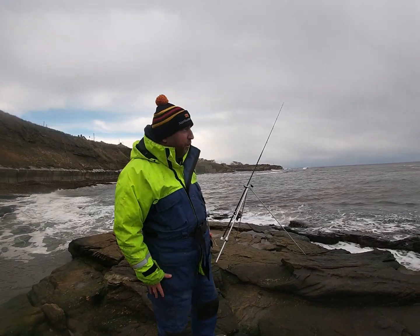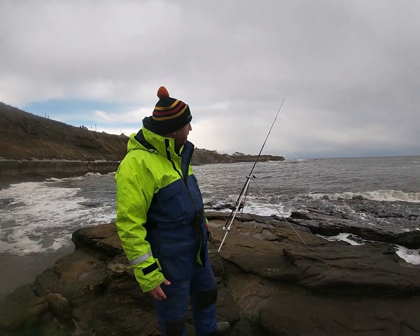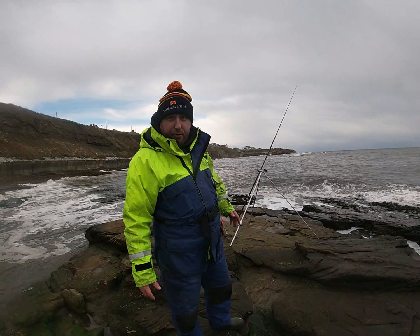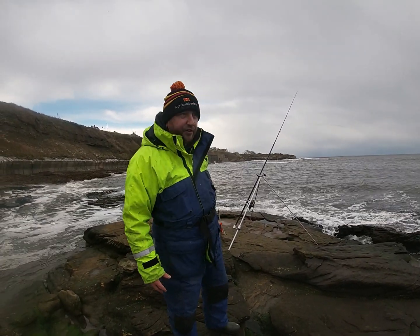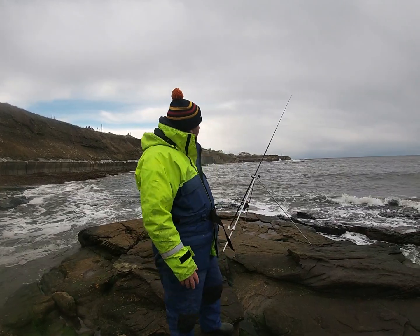I had a few taps before, possibly a crab, I don't know. As long as the rod's moving, there's a bit of hope. I'll just pretend it was a fish. See what happens.